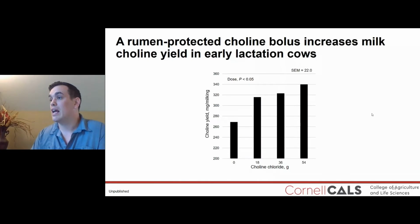I want to make it clear that this was actually in one milking just 8 hours after administration of choline chloride. And so it was quick. We gave it, and then at the 8-hour mark and the 16-hour mark milking post-bolus, there was an increase in choline yield in milk.